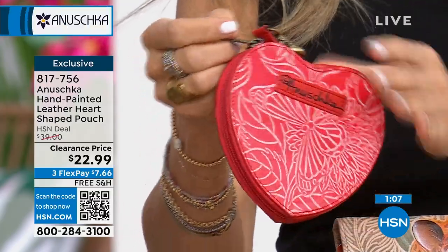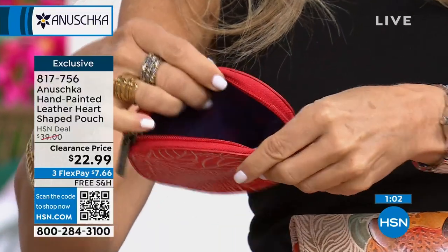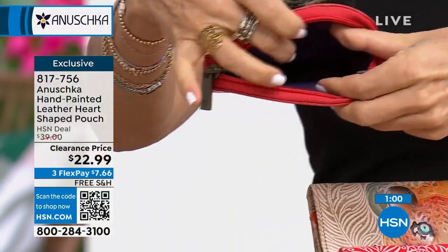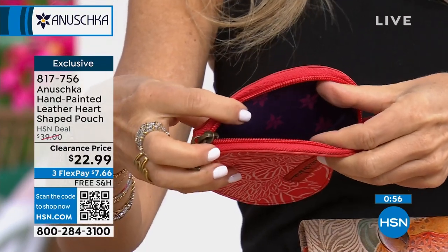And I love that you get a nice zipper, Callie. It's not a little wimpy zipper. You can throw your coins in there. Oop, one just fell off, but that's okay. Coin, money, little lip gloss in there. It's really all you need when you're running into the grocery store.